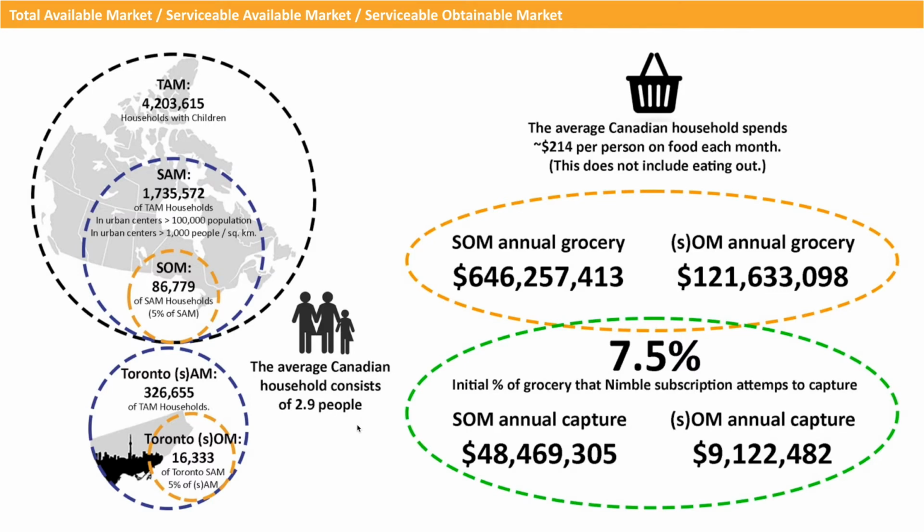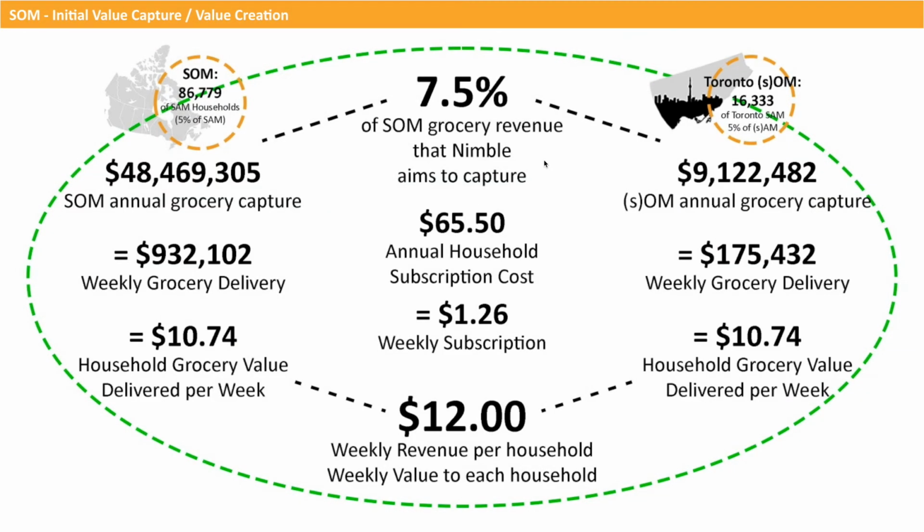Based on Stats Canada Census 2016 data, Canadian households are estimated in our calculations as having an average 2.9 people and spending an average $214 on grocery per person per month. From there, we illustrate the SOM annual grocery revenue, and we carry on to estimate that an initial 7.5% of annual grocery serves as a target subscription capture of our SOM family's grocery spend. Nimble is starting off with a target capture of 7.5% of our beachhead customers' annual grocery spend. This is just over $9 million of annual grocery revenue capture, which represents $175,000 of weekly grocery delivery to 16,333 Toronto households. In short, this represents $10.74 of household grocery that Nimble is aiming to capture each week.